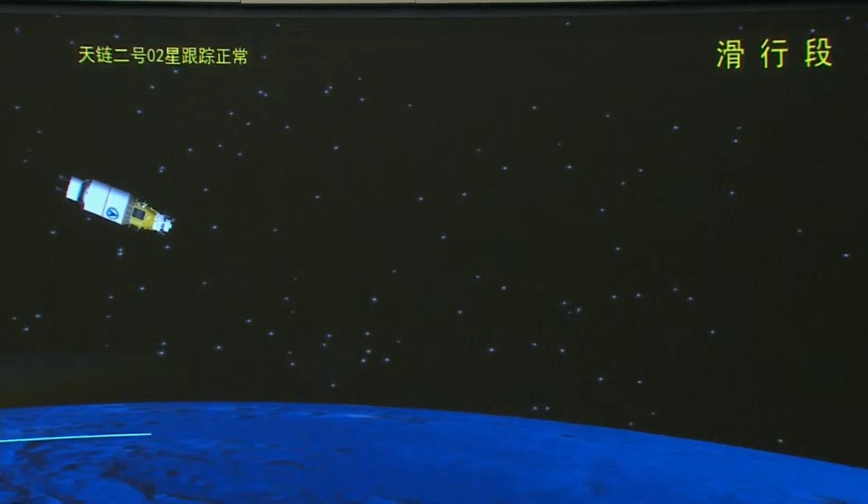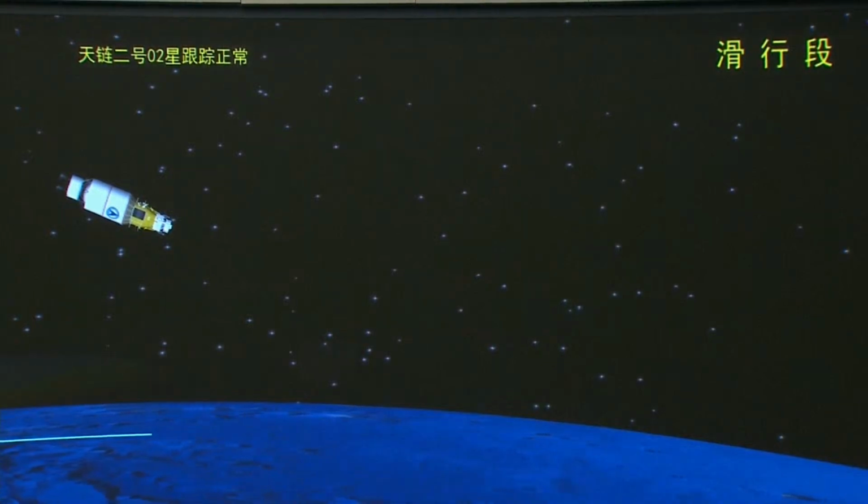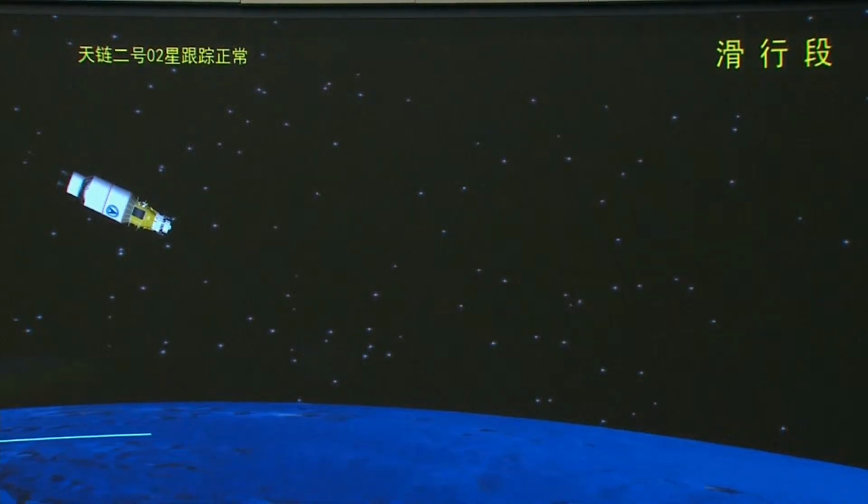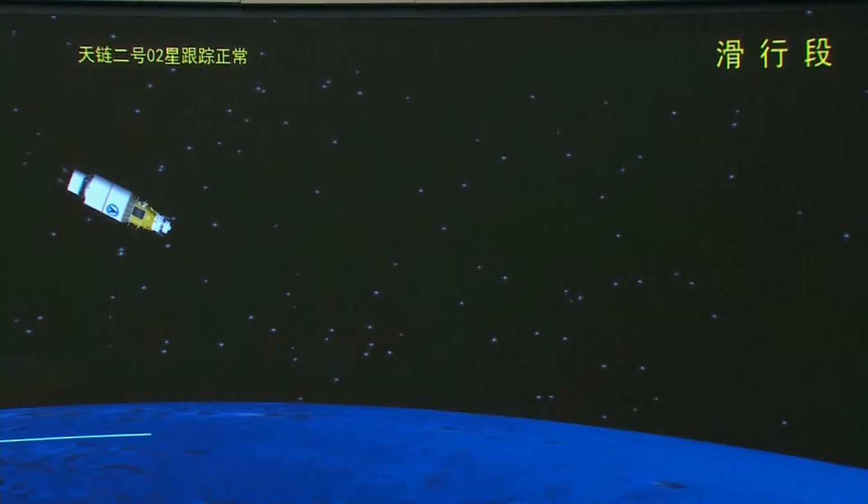So you see, for each one step, we also need to do the things on the previous step. For instance, you must have the orbiting, and for the sample return, you must have the landing, exactly, of the previous one. So we master the key technologies one by one.